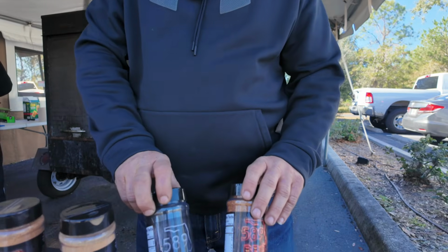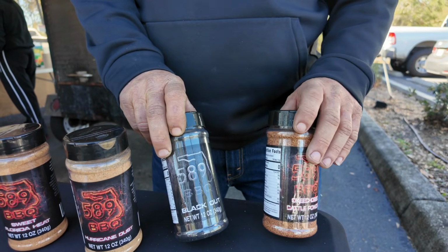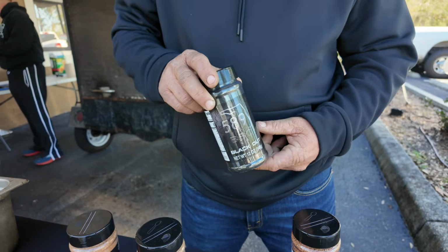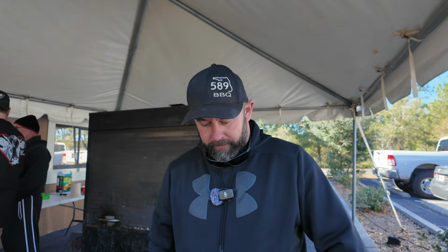Then we also got these two. The cattle powder is really good on burgers, steaks, ribs. Some guys like them on ribs. And then this one is a little different. It's like a charcoal-based rub, but it's really good on steak. It gives that black color. Sounds really good. Now, do you have these inside the store too? Yeah, they'll be in the store by today. So if they didn't see them today, they'll be in there. That's perfect. Next time they come back. I really appreciate you telling us about that.